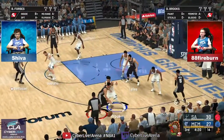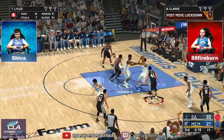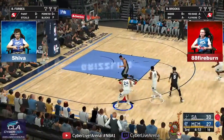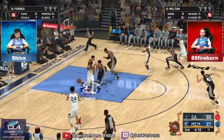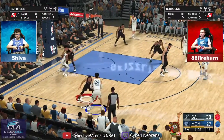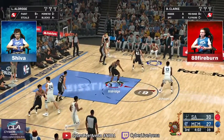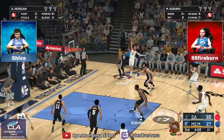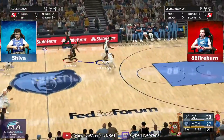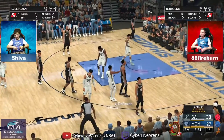Now, here's DeRozan. He's got 12. To the inside, stolen by Jackson. And oh, here we go. Brooks got it, the fast break chance. Melton passes to Brooks. Jackson up top. Pass to Gutteridge. No good. That would have tied it. Spurs leading by 3. And Anthony Melton picks up the foul.